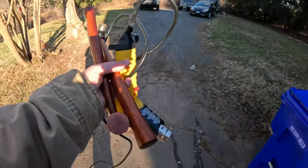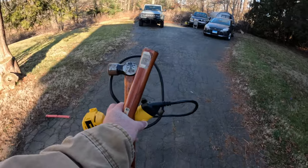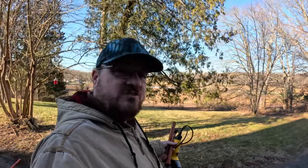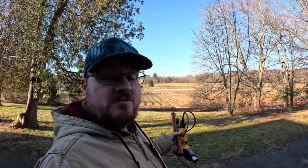All right, so here's the plan. First, I'm gonna make it nice and toasty because it's freaking cold today. And then I'm gonna whack it with a hammer. It's a brilliant plan. I mean, it's genius, right? If the square peg doesn't fit in the round hole, hit it with a hammer until it fits in the round hole, right?